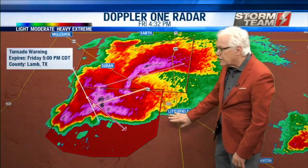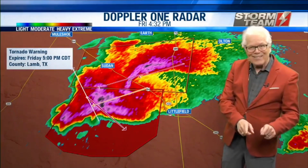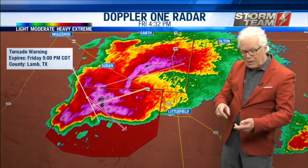So friends in Littlefield, you're safe right now, but you're prepared, aren't you? You know what to do. You're still under a severe thunderstorm warning. You've moved your vehicles to a place of safety. You know where your safe place is. If you do all of that, you're going to get through this storm just fine.